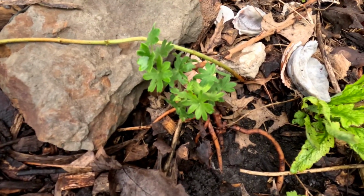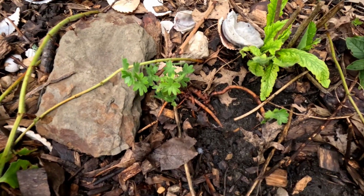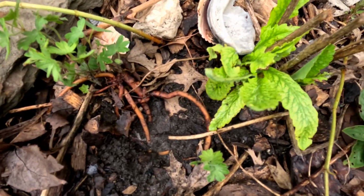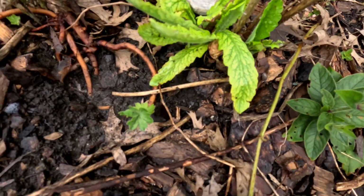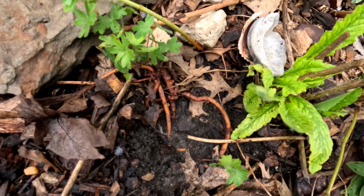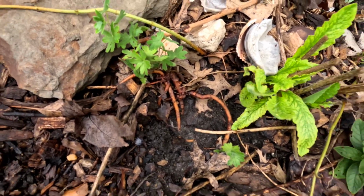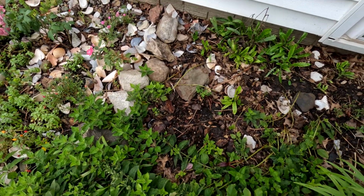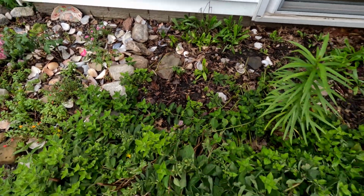This is another hardy geranium I planted in here from bare root. And you can see that all the rain has washed away some of the dirt over the roots. And here's more of it coming up here. I need to go back out and get some potting soil out back and bring it around and put it over those roots that got uncovered.